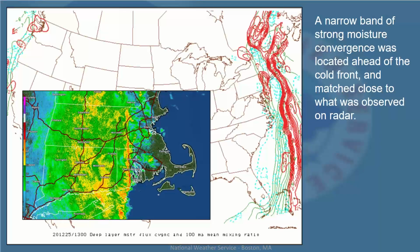And one more way, looking at the deep layer moisture flux convergence, mixing ratio. Again, what do you see? That area where you have the best convergence, just sucking that tropical moisture northward, and you have the forcing along the front. So it all lines up meteorologically. Everything makes sense. This is where your heavy rain is going to be. You have your fine line, and then the rain behind it.